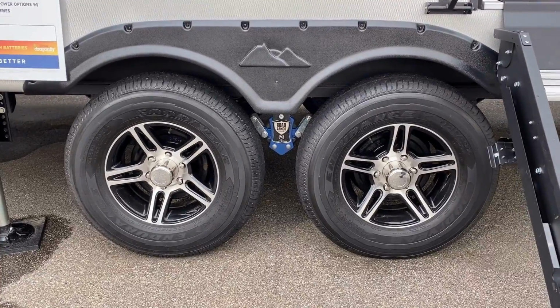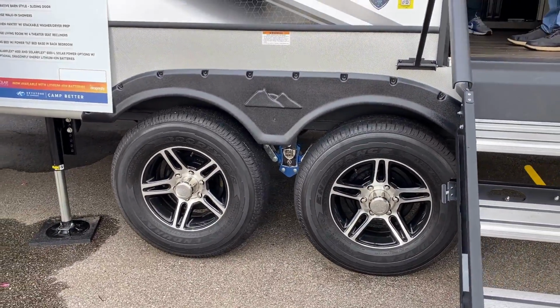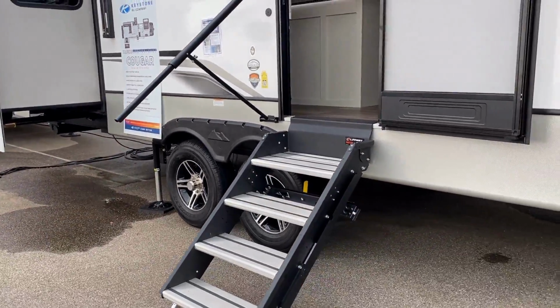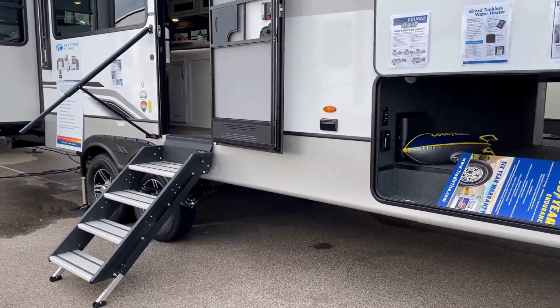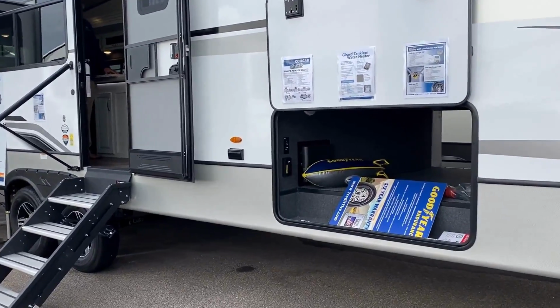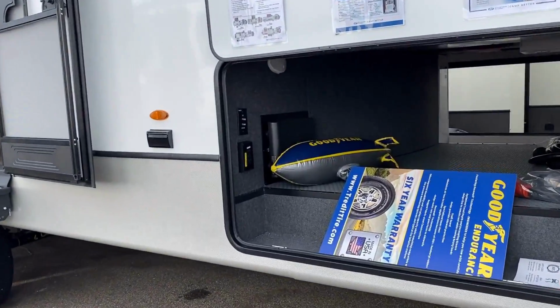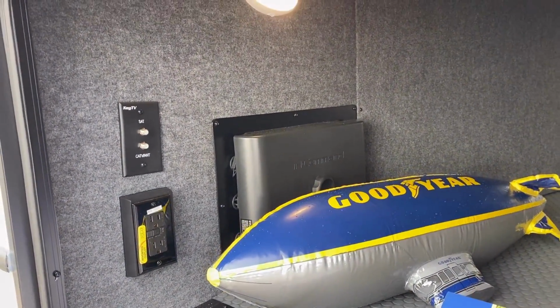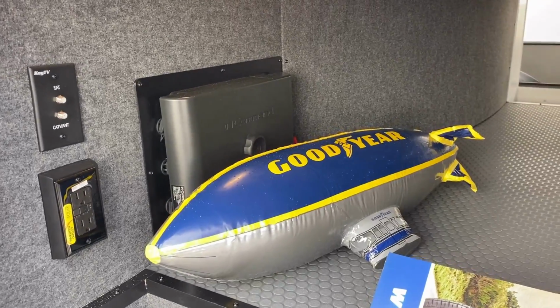Goodyear Endurance radials now standard for 23. You still have that Road Armor suspension package, giving you a nice smooth ride and handling. And then up front here, with this being a full Big Cat Cougar, you have yourself a large pass-through compartment, those magnet holdbacks, and more of those inverter prepped outlets down here right next to our in-command system. And I sure hope that's not the actual Goodyear blimp.